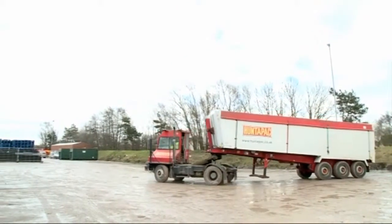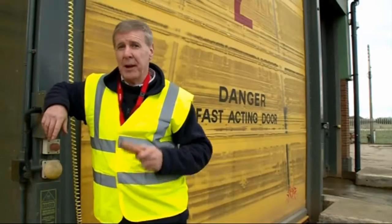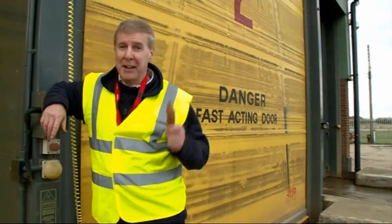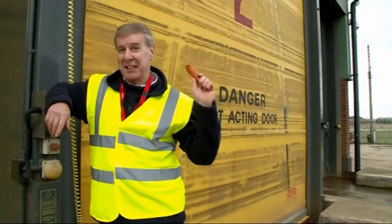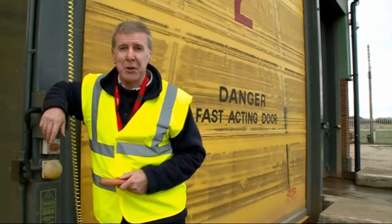Now, already our humble carrot has covered over 250 miles and been on 2 vehicles. But like anybody or anything on a long journey, it must fancy a nice wash and brush up. And take it from me, it's going to get it the other side of these gates. But for more about that, I'm going to hand you over to Rob and his fancy uniform.